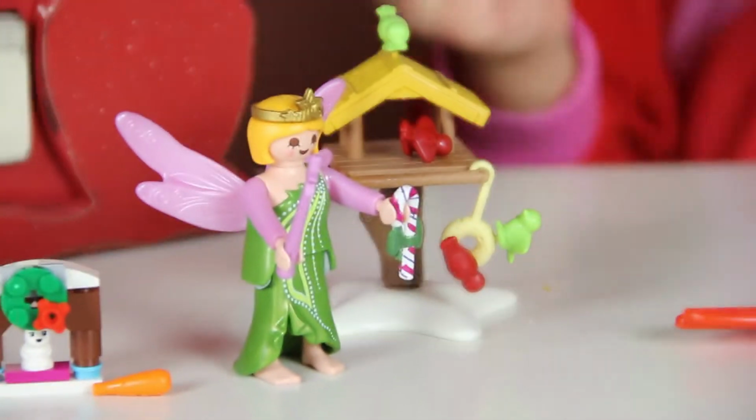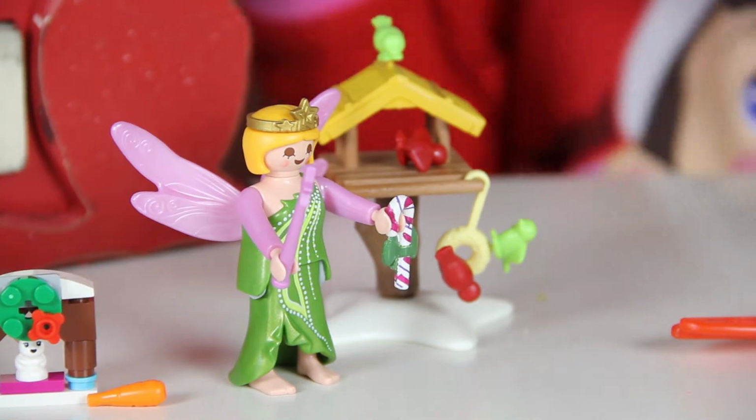Candy cane day is my favorite day because it includes candy canes.